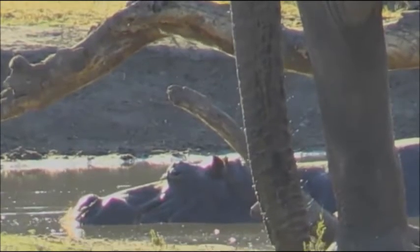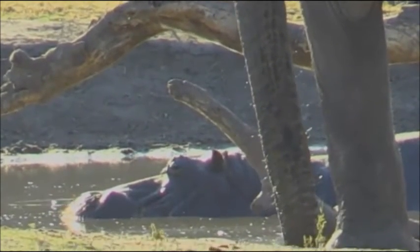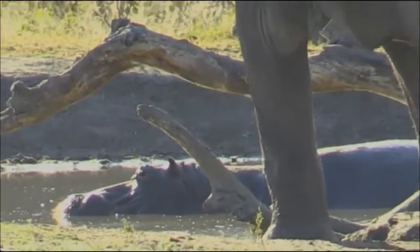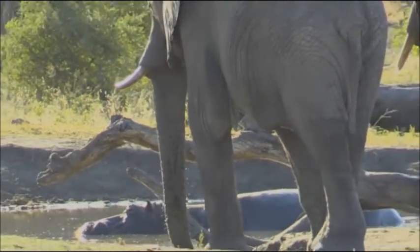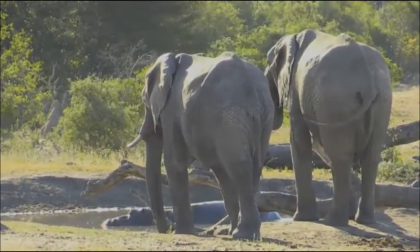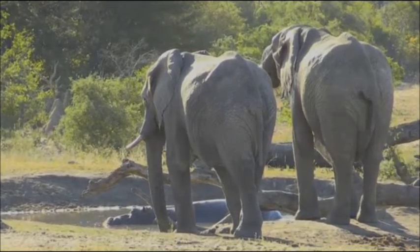This is a very sad and all too common scene that we've been viewing over the last few months as the drought gets, well, at least the dry season continues, and after a summer or wet season that was particularly dry, there's very little space left for these poor hippopotamus to go.